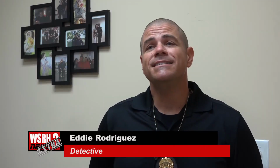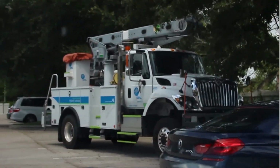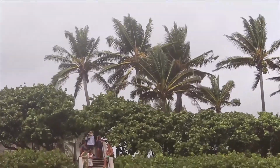I was here since Friday before the storm hit in preparation of the storm. So I actually left my home on Friday night and I ended up staying at the EOC Friday, Saturday, Sunday, Monday, and then Tuesday. Officers left home early to help prepare for the oncoming storm, some not even being able to return home and see their families until almost a week later.